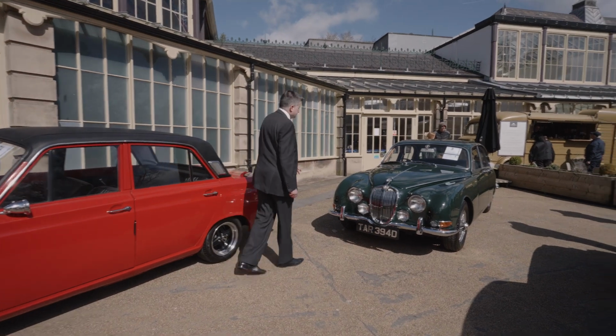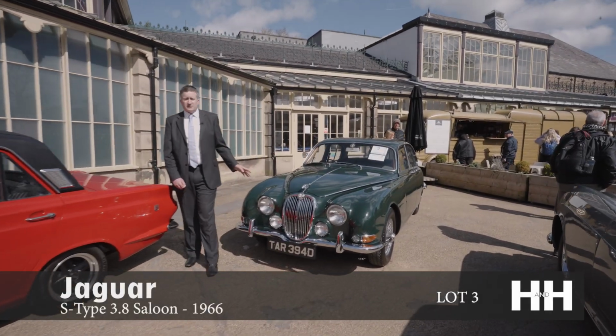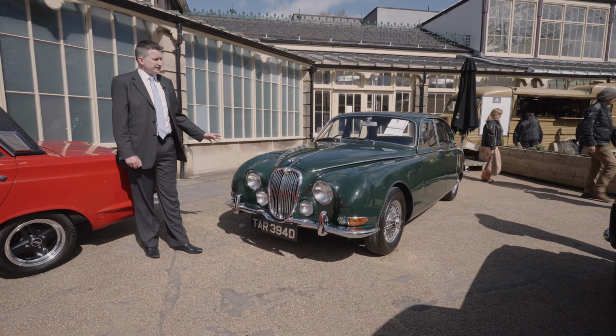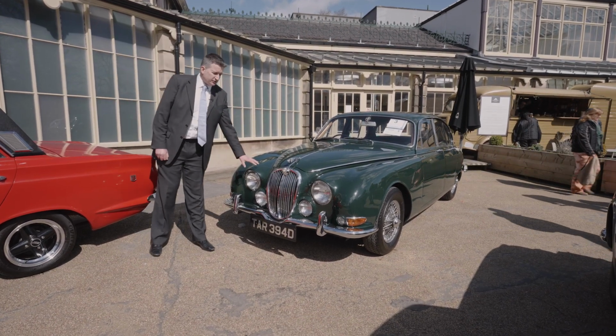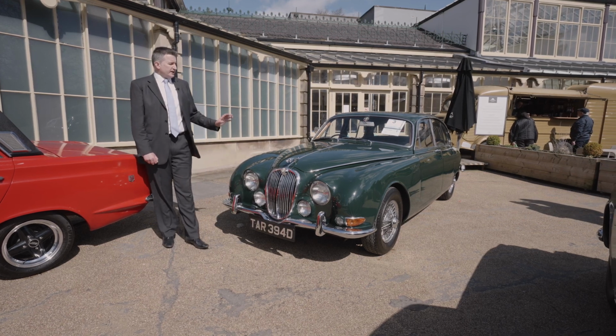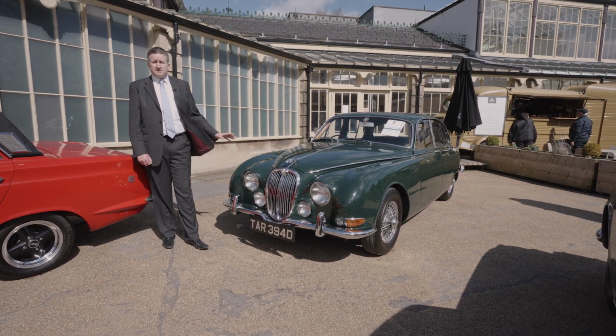Proof that better isn't always more valuable, and improvement and evolution aren't always good things. This Jaguar S-Type is a better car than a Mark II. It's got independent rear suspension. They've done tweaks to the chassis and things like that. It shares the same sort of visage as a Mark II, but they don't have the following. So these are, like for like, about half the price.